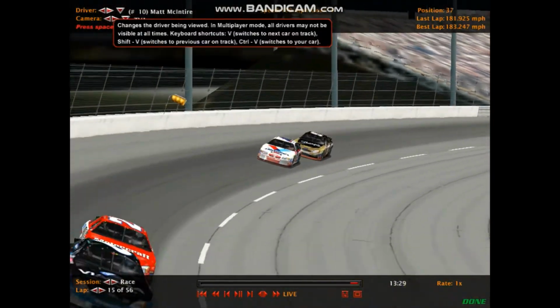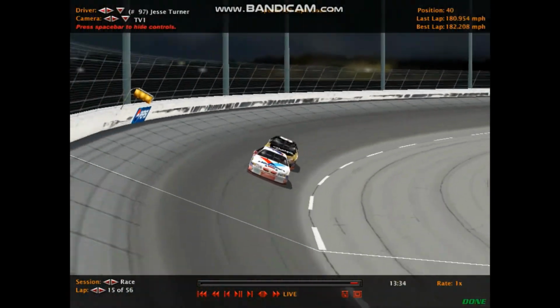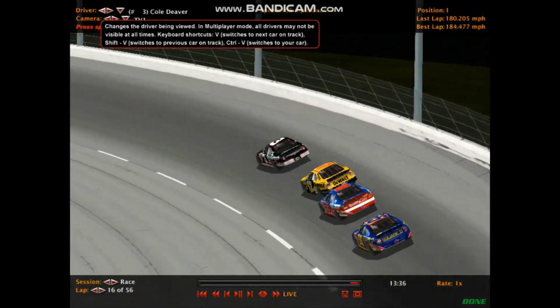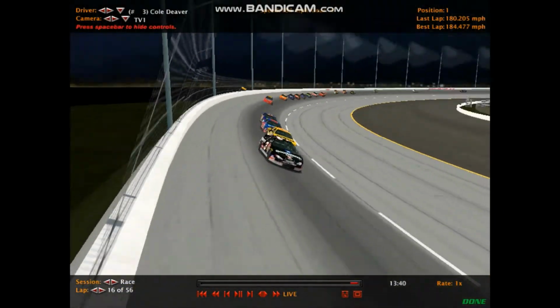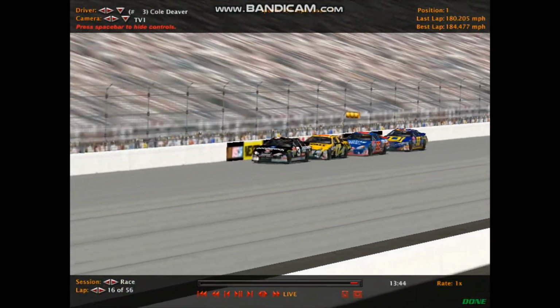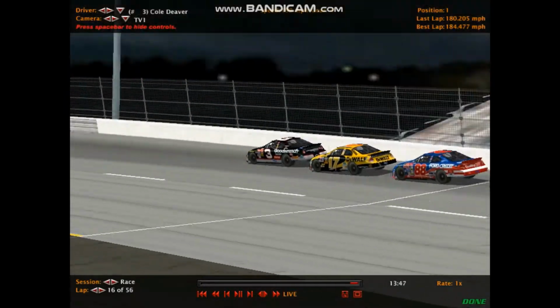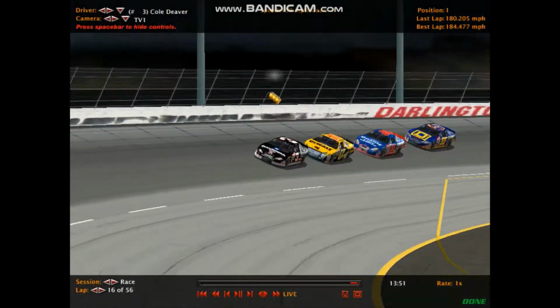And Matt McIntyre slowing down just a little bit in the number 10 car. I think he got off the wall, come up to number 2. Jesse Turner right now is the last car running in 40th position. Jesse Turner, another guy who's had a lot of hard luck the last few seasons in the series. And in the meantime, Cole Deaver has taken the lead in number 3, the Goodrich Chevrolet, as Osborne has dropped back now to about 6th place.